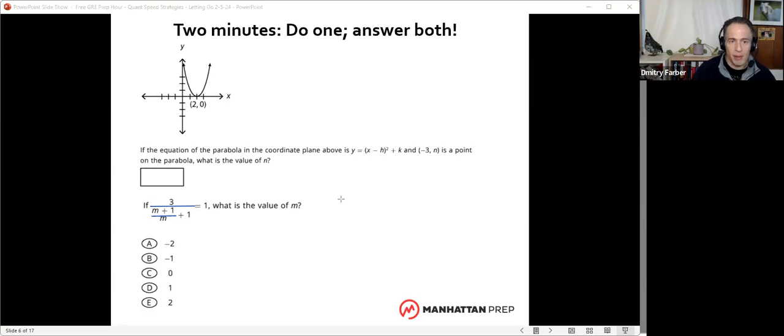So I would say probably most of us are going to be happier with the bottom one. The top one, if you don't know the formula for the area of a parabola, you might find yourself stuck or guessing, although you might logic it out to some degree. If the top one were multiple choice, you might also be able to narrow it down. Maybe you'd look at the answers and say, well, -3n, let's see, -3 is over here.